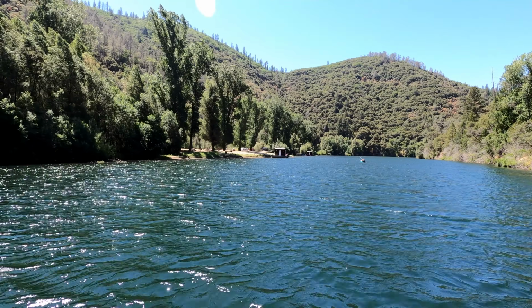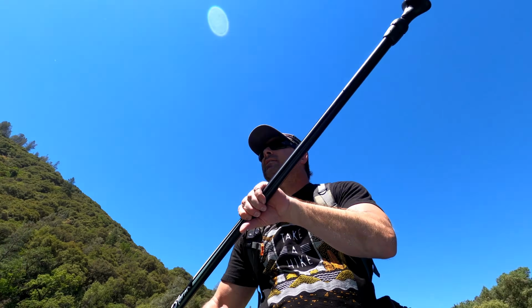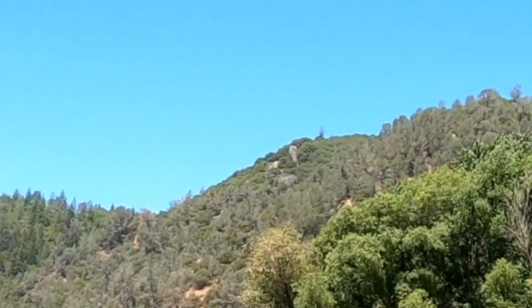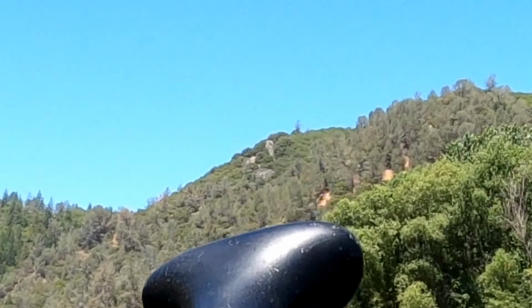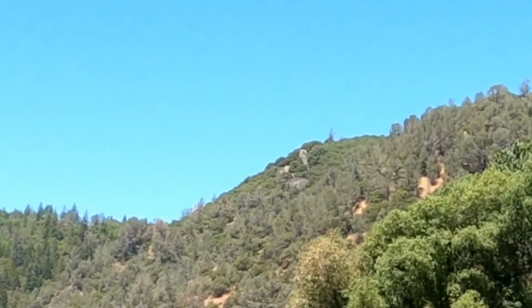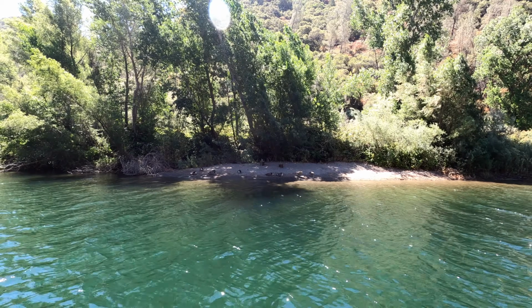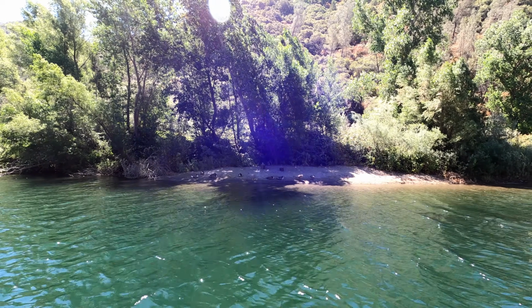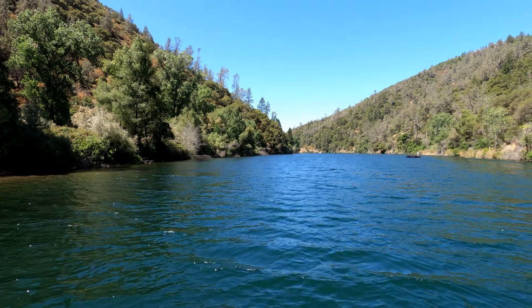Made it around the bend. There's the campground with a couple floating bathrooms. There it is. Near center screen and almost to the boat launch in the dam is Robber's Roost. Apparently that's where gangs used to either hide their loot or that's where they used to stick them up from stagecoaches back in the day. There's all the ducks sleeping. Got a little bit windier once I went around this bend.